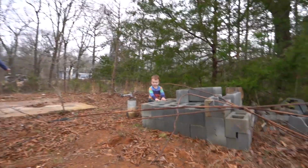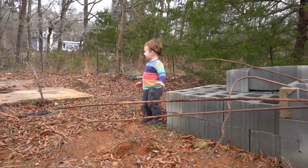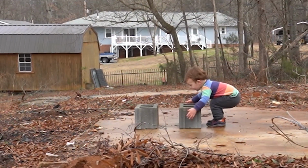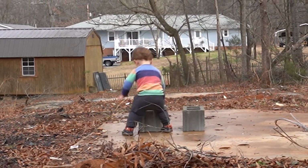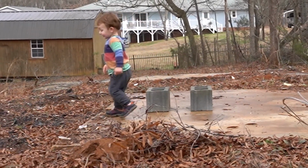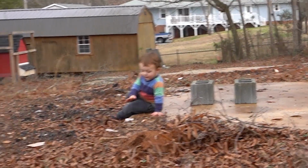Oh no. Try to move them like that. They're really heavy, Ian. Maybe if I find the right cinder block, it will be light enough where I can pick it up, Dad.